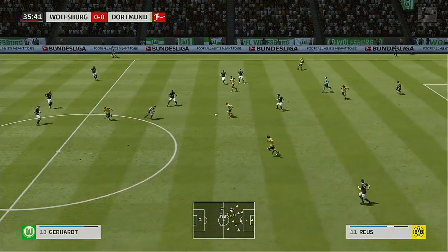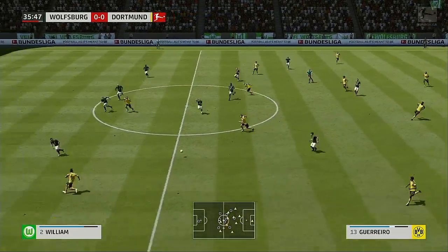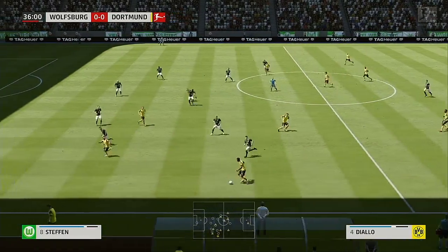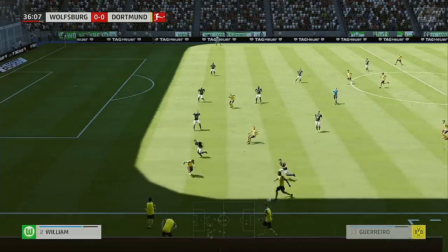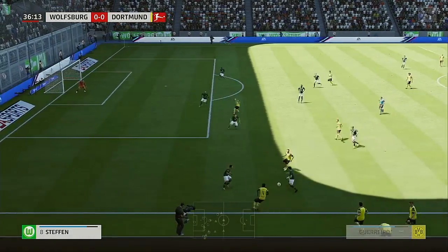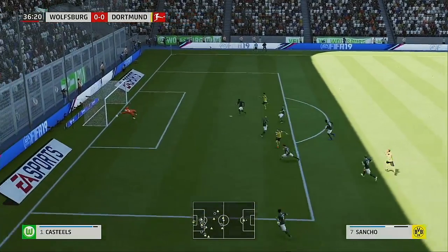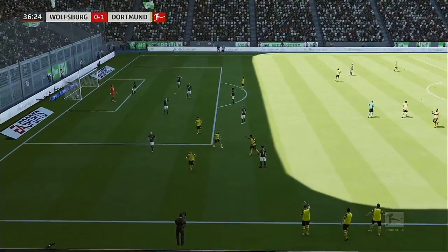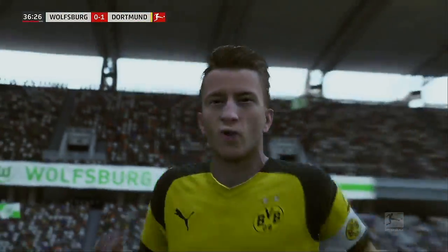Sancho. Marco Reus. Rafael Guerrero. Delaney. Diallo. Taking on the defenders. A lot of defenders between them. Shot's on here. Taking it on the volley to score. Well, it's a fantastic strike. So spectacular.